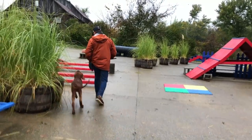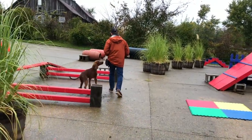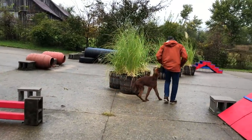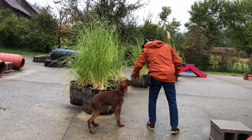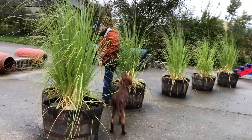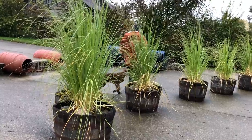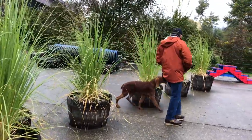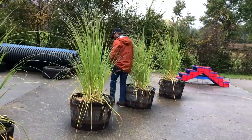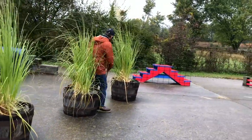So I can change my pace, I can change my pattern if I want to. Good. Very nice. Oh, dropped it. Oh, here you go, buddy. And even right here, see this dog, he's kind of sensitive, a little bit sensitive. He doesn't like this grass getting in his face. Those are the kind of things that you'll see sometimes too. Oh, you can't go around.